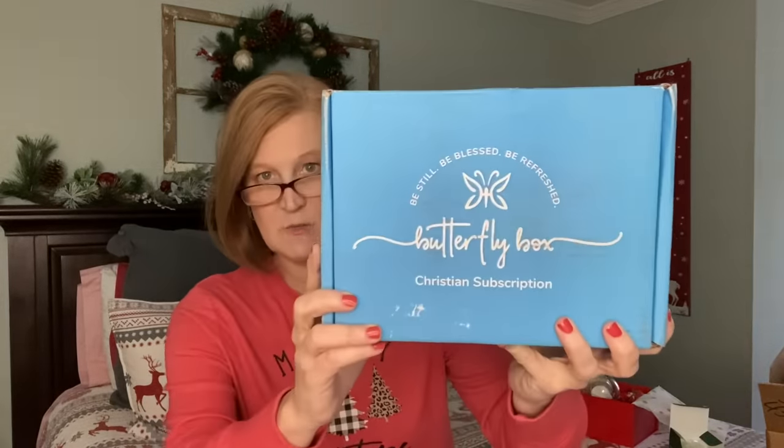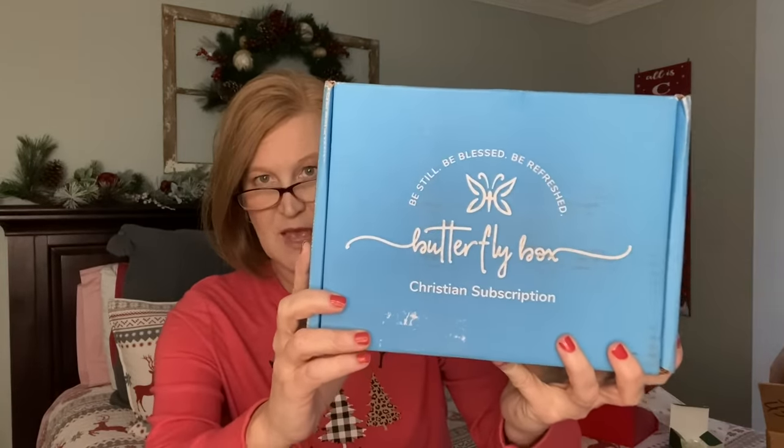But I have been really enjoying this. I really like the devotionals that they put in this box. So this is what it looks like. It's heavy this time too. Go ahead and slip the tape here.